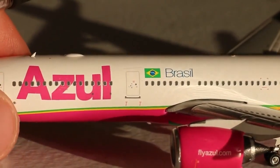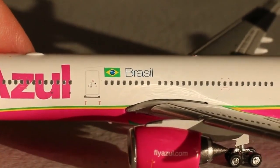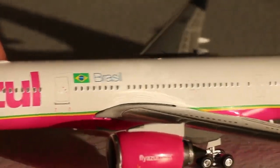The undercarriage, of course, you got the green sheet line, and instead of the navy, you have the pink, which is great. L2 door, you got Brazil with their flag. That's just fantastic in general.